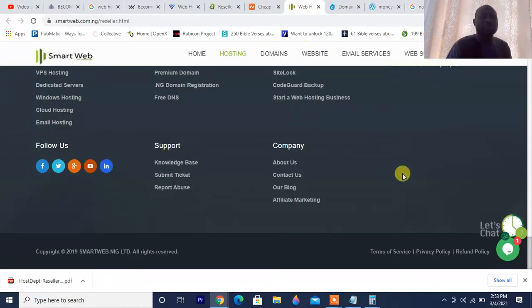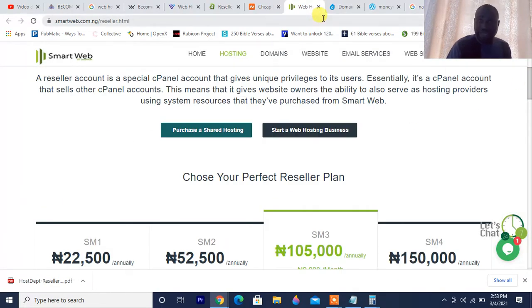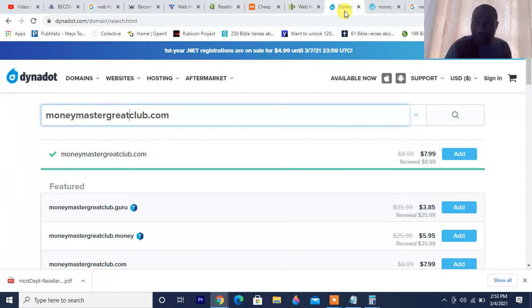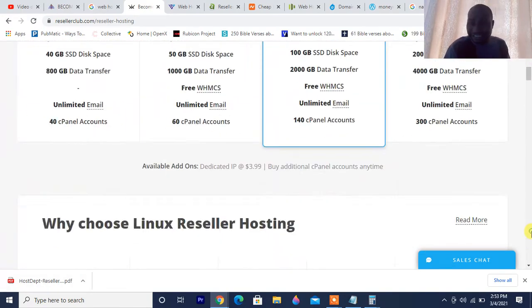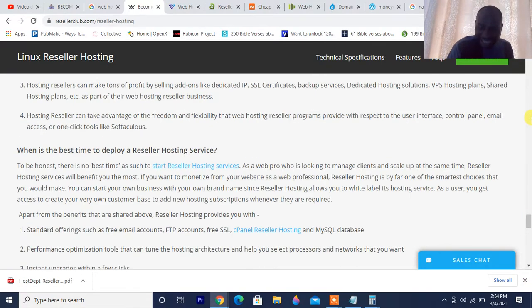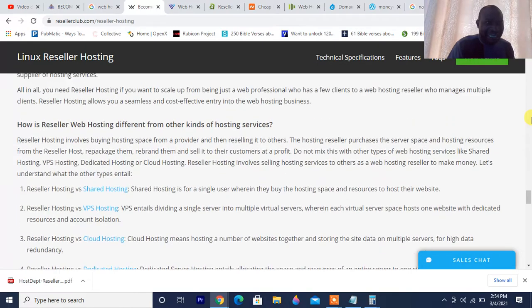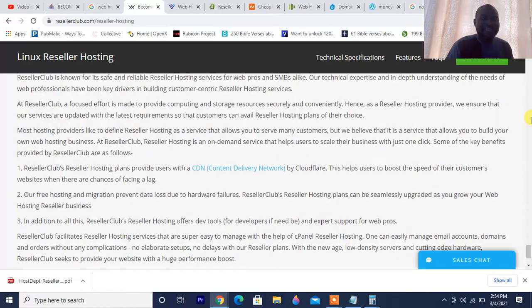And you can also do it on smartweb.com.ng. That one is Nigerian owned, okay? But they too are buying it from somewhere. So you can just use the people that are originally selling it, and then get into this business. Now, for those of you that might be wondering, how will I start? What will I do? If you come over to this place, for instance, and you are buying their reseller package, one of the things you can do is come over to their site here, and you will see the full meaning of what it is to be a reseller.